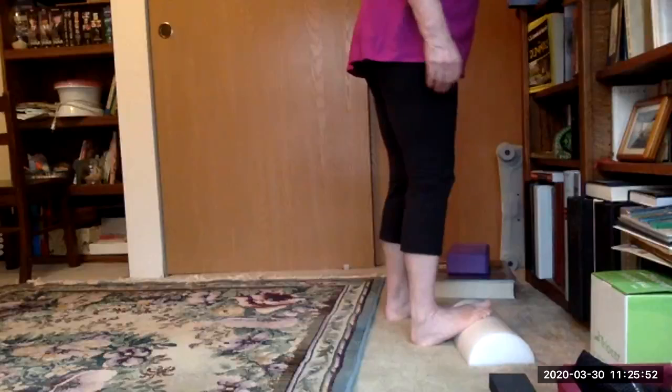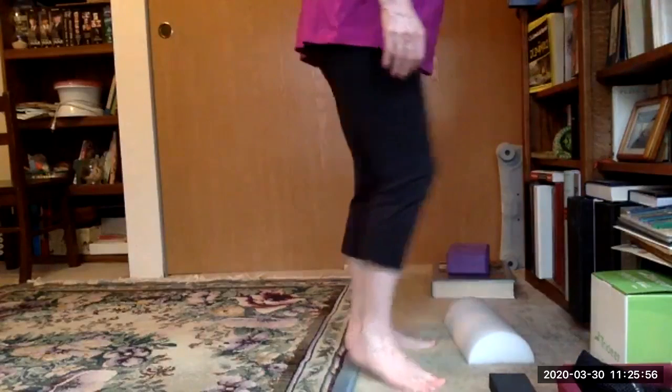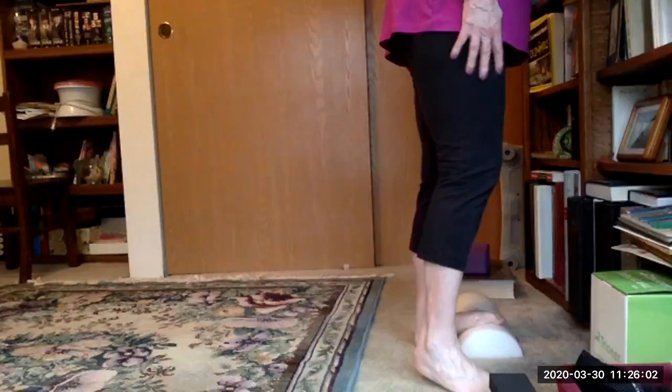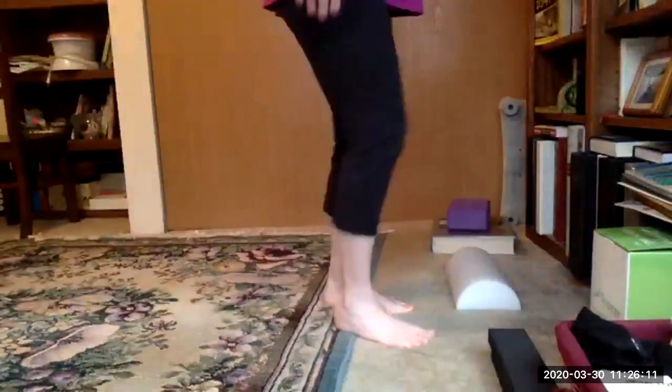Okay, now switch to the other side. I think these might be $10. I'm not sure, at Amazon. Oh, I love mine. If you were in Puerto Vallarta, I have a few of them in my defunct store. There's a few items left.